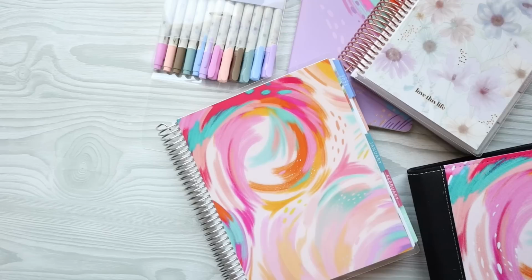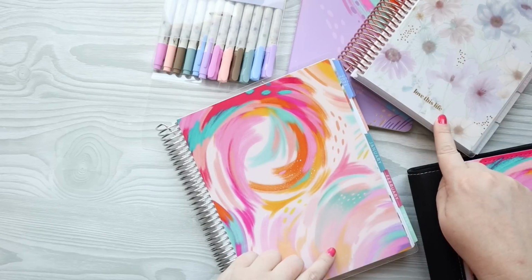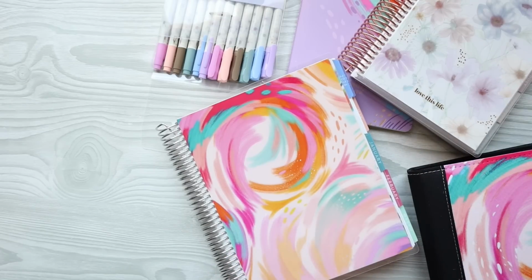And please let me know which design you like best. Is it Canvas? Is it Inspire? Is it the new Wildflower? And what layout are you most excited about? I cannot wait for the hourly changes. There's a couple of those that I cannot wait. Like, I love the extra space at the top. I absolutely love that they added in habit trackers. And I just think, I don't know, I'm super excited about the hourly.